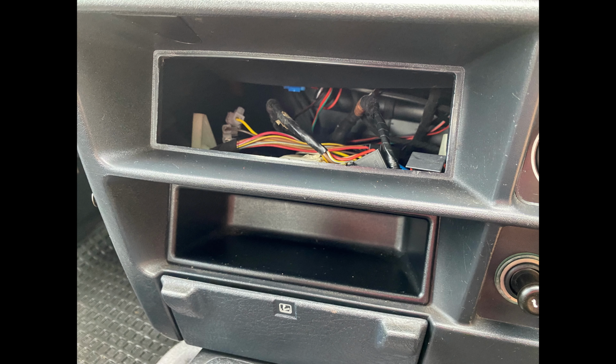I can't wait. But there is a little bit more electrical testing for me to do today, and that's around the stereo. You see, my car didn't come with a stereo. There was a blank section and a trinket tray underneath. And there's been, well, a point of much deliberation for me. What's the right stereo to go in a 1991 pre-facelift Sierra Sapphire Cosworth 4x4?